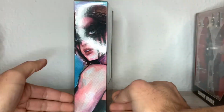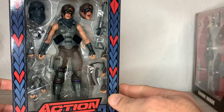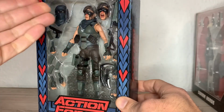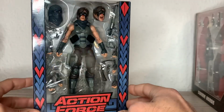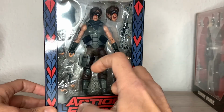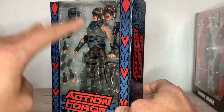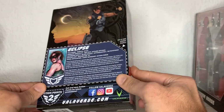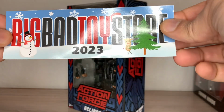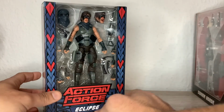Just having the box like this, I'm like, wow, she looks really nice there. You have the shouting face and the regular one, and she just looks really cool. And with 3 heads and the weapons, you can see it yourself. Like a Valaverse figure, they always come with 4 pairs of hands, the one she has on and 3 extra pairs, and a file card and all of that. By the way, Big Bad also got me this little sticker with my shipment, which is a nice thing.